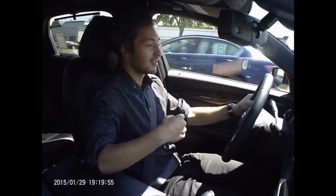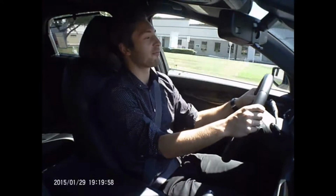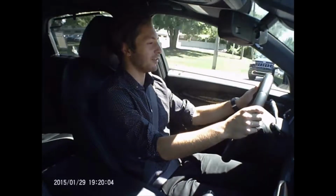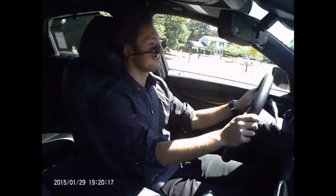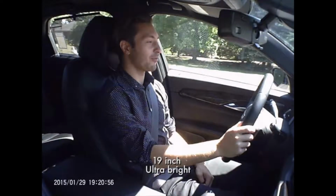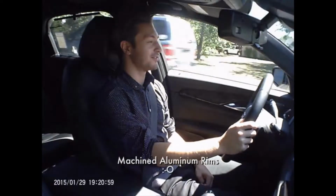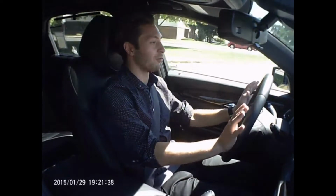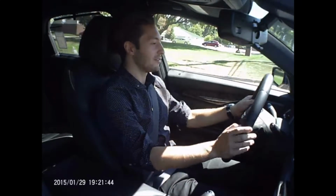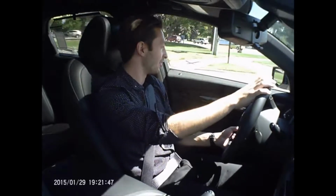Oh God, the seat belts tighten themselves, like on most of the upper range of Cadillacs. There's a safety measure, just keeping you in place, as well as the lane keep assist, all that good stuff. And you know we're listening to jazz. Machined aluminum, 19-inch ultra-bright machined aluminum rims. Everything is completely refined, is the best word I can use to describe the way this thing drives. Extremely smooth, just the best you would expect from a flagship vehicle like the CT6.